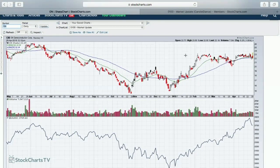So I am just going to be looking for sideways consolidation here. 23 and a half to the upside, maybe 20 to the downside. I like the overall pattern, but a false breakout in a stock that is underperforming on a relative basis, I'm not interested in. I'd either have to wait for this key support level down around 20, or I need to see a heavy volume breakout above this key resistance level. Until then, I'd probably just be on hold with ON.